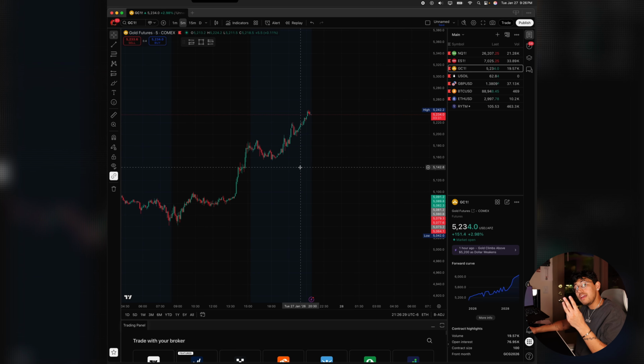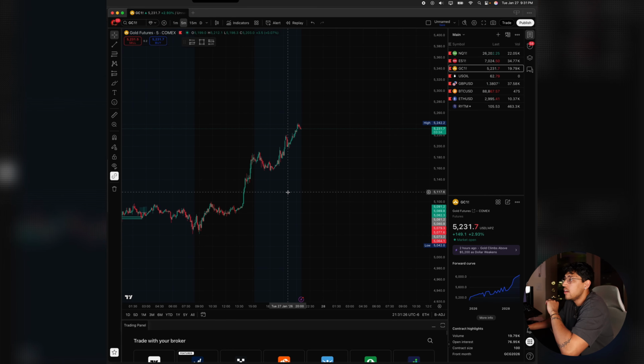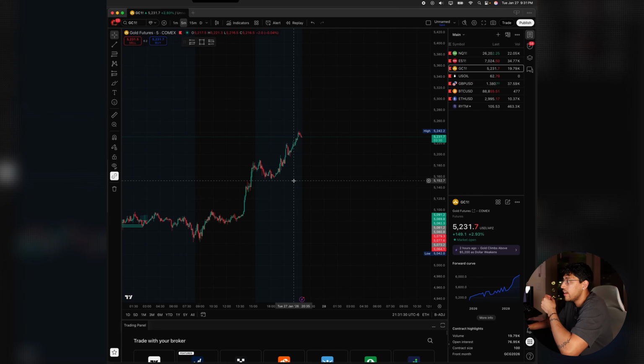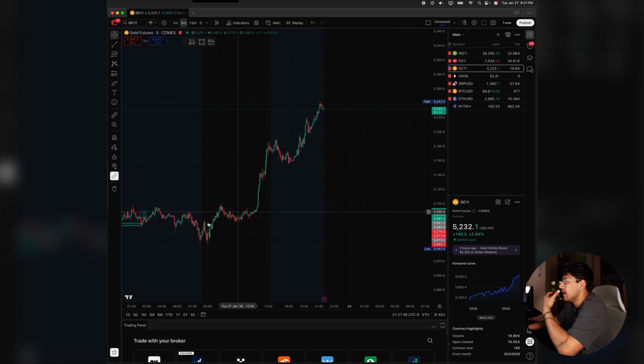So step 3, the 5-minute chart. This is for marking and execution. Now we're looking at the 5-minute chart, right? As we were saying before, this is where we mark and where we execute, right? So this is the most important. I mean, the other ones are still important, but this is where everything comes down.